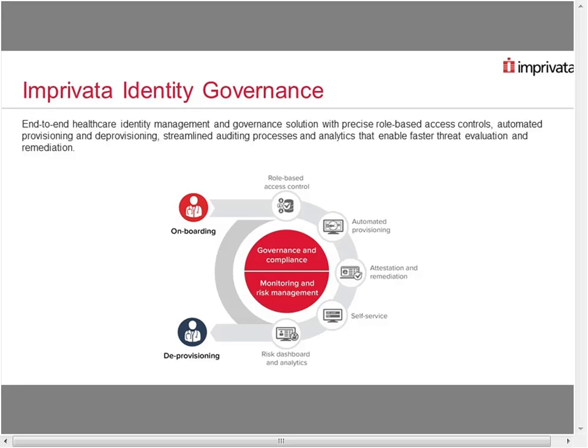Or mismatched entitlements. The role definition says here's a set of privileges this user should have. However, from the actual application, the data that we are seeing may be different. So somebody provided or performed a modification of rights that the solution did not know about, and we can flag that as a mismatched entitlement.